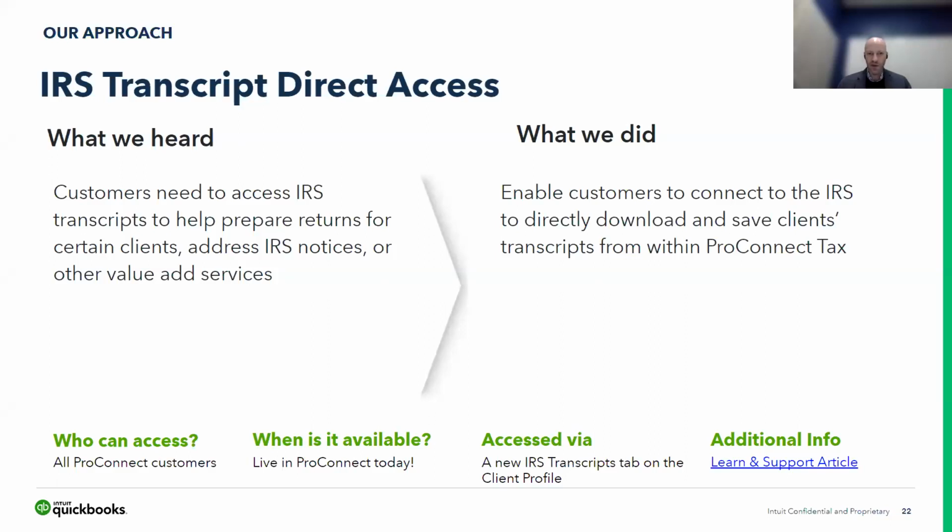And then for any client where you have the proper authorization on file, you are going to be able to download those IRS transcripts from directly within ProConnect, just the same way that you would if you went on the IRS website. You'll still go through the same process you do today in terms of collecting the proper authorization and then filing that with the IRS. Once you're ready to get those transcripts, you can do that from within ProConnect directly.